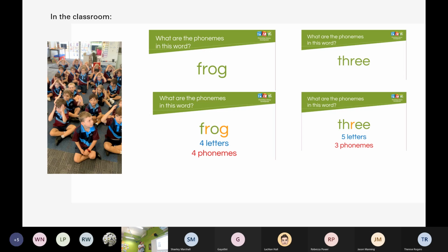The kids are loving it. And this is a little video, plus there are little actions to help remind them of what the sound is. There's also a visual image as well. I can't make it full screen. It's on bottom right.